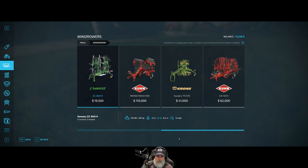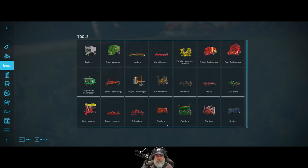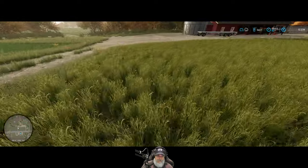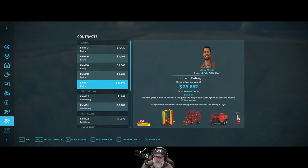What is the spread on this? It's 8.4 meters versus 14.7 or 9.7. 8.4. We would save ourselves $1,000, but we would be using our own equipment. We'd have to pay for fuel. We'd have wear and tear. Yeah, I just think it's still worth it to use their stuff. I really do. It just seems like that makes the most sense. And then we can use all of their stuff.